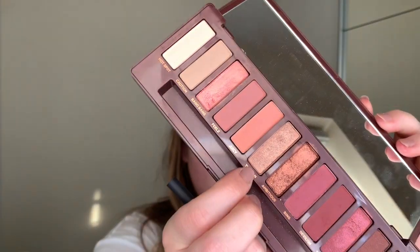So that's Ambitious, and it looks a bit strange at the moment, so I'm going to lighten it up with the other side of the brush, and I'm going to use the colour Turn On. I'm just going to put that over Ambitious. Now I'm just going to get the Real Techniques accent brush again, and I'm going to go into Bang Bang.